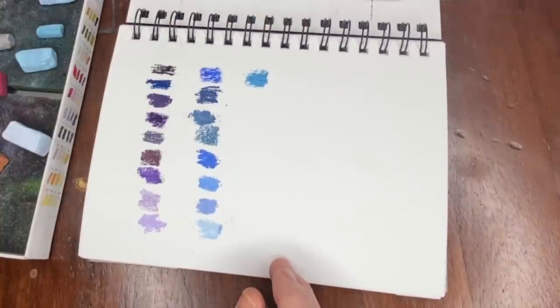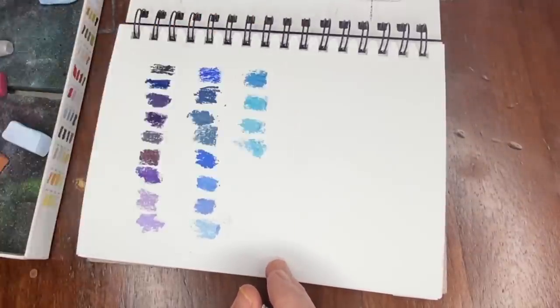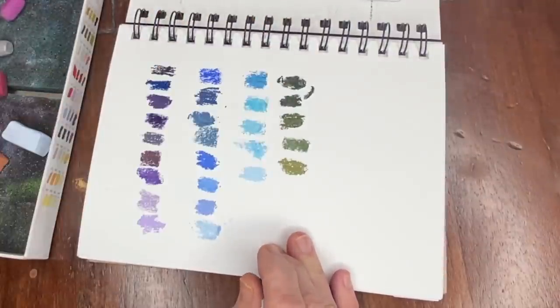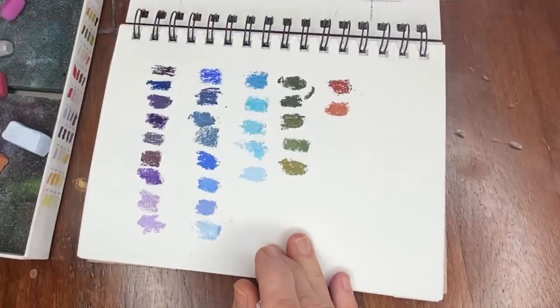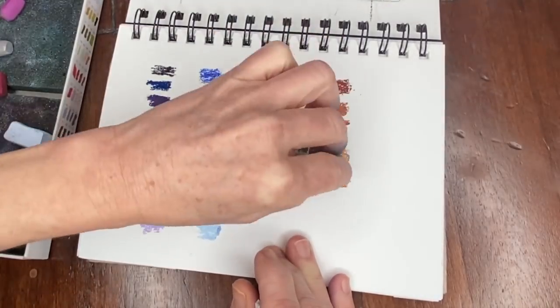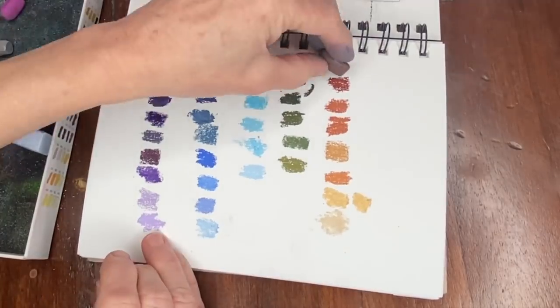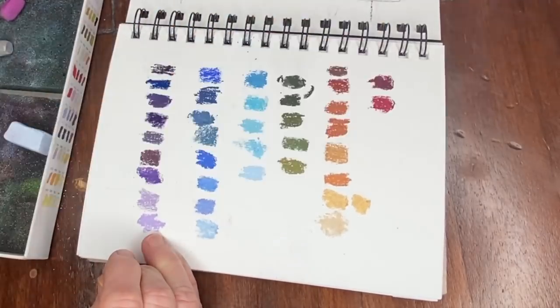But I'm putting them kind of in color families: purples, blues, teals. And those two were the same. That's why I put that little mark there. Sometimes I accidentally duplicate a color. I usually do them when I lay them out like this and according to value, dark down to lightest. They're not always in perfect order.